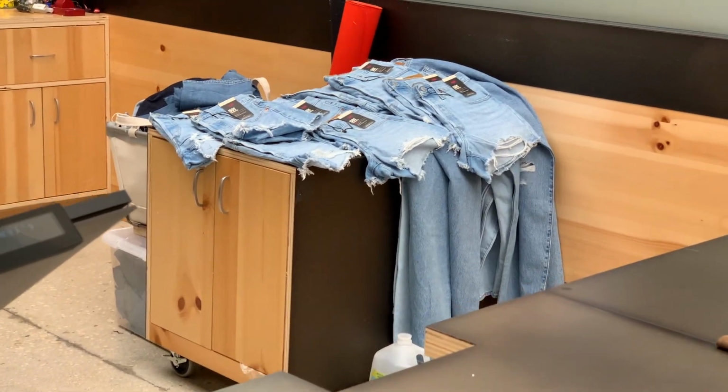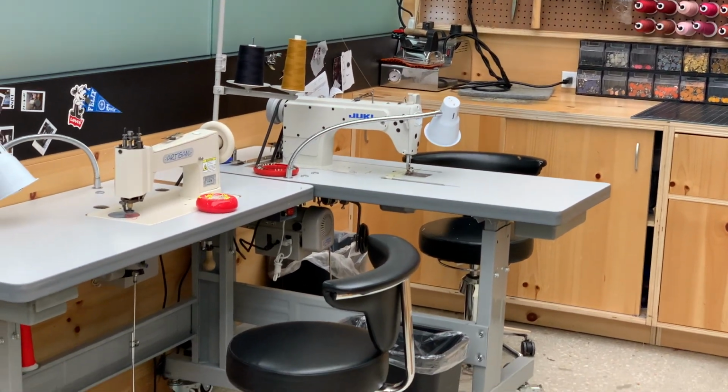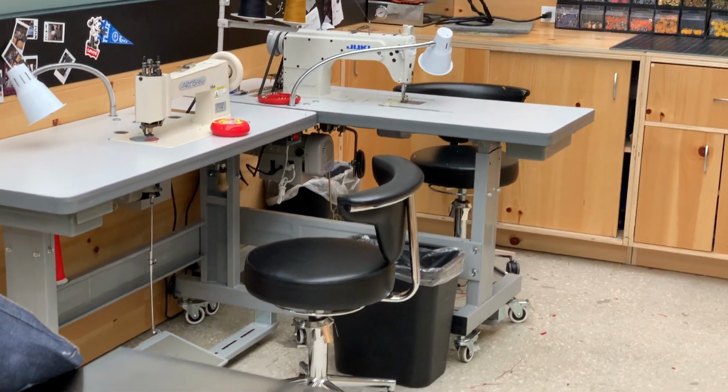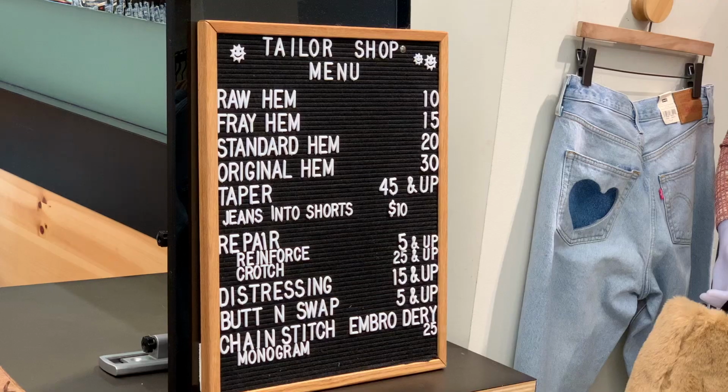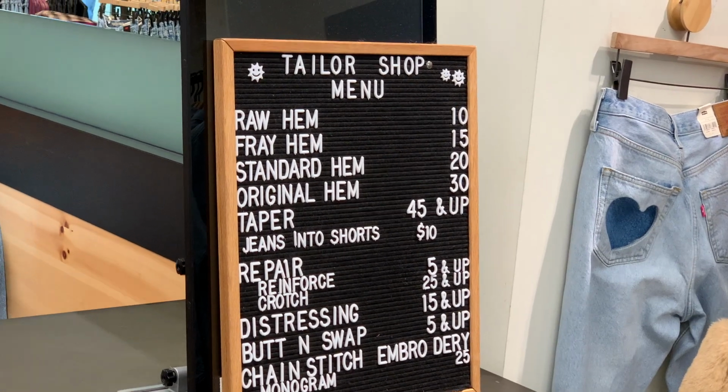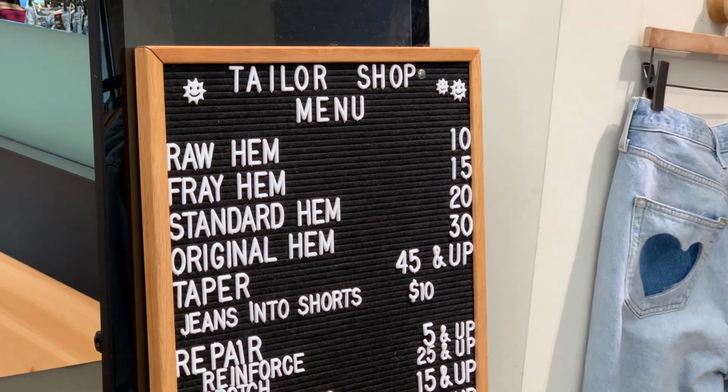So for example, this pair from the 90s had the hole for the button a little bit ripped. So I brought it there. They gave me an estimate, $20. And they told me to wait something like 5 days. So I came back in 5 days, and my bill was actually not $20 but $10. And they did a very good job repairing this hole. And yeah, now I have my Levi's item repaired by Levi's.